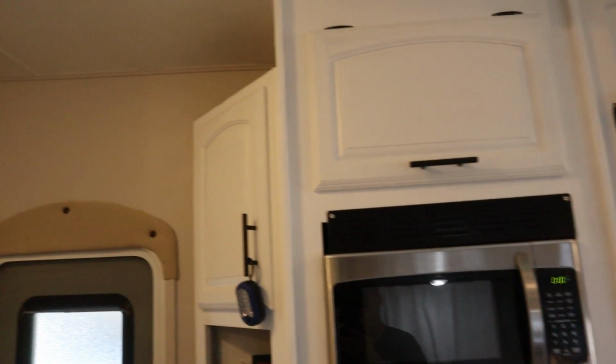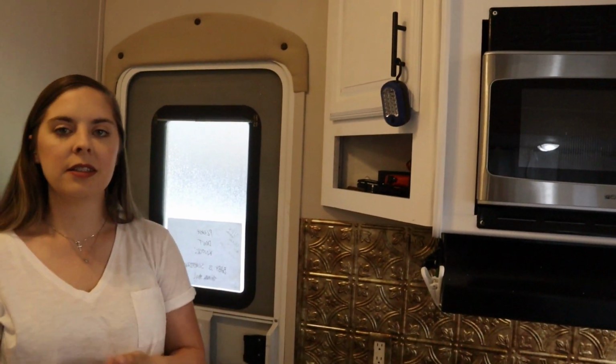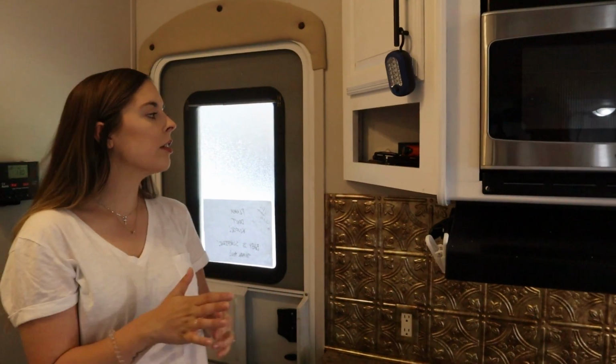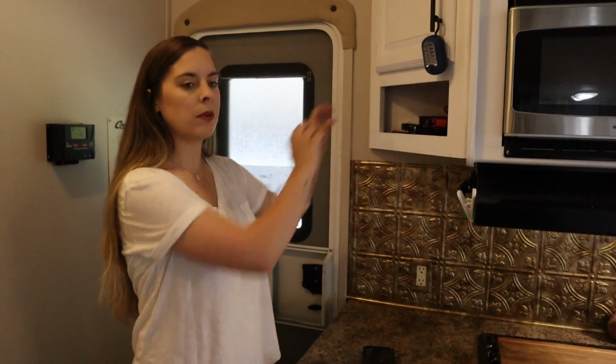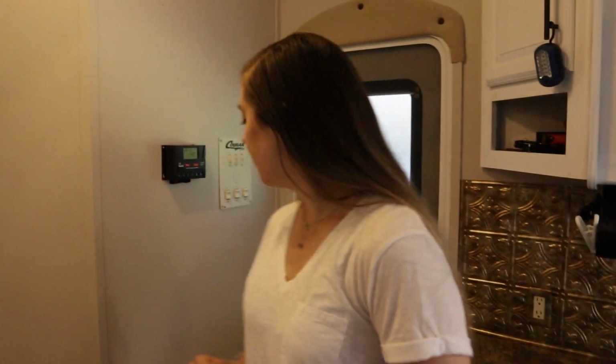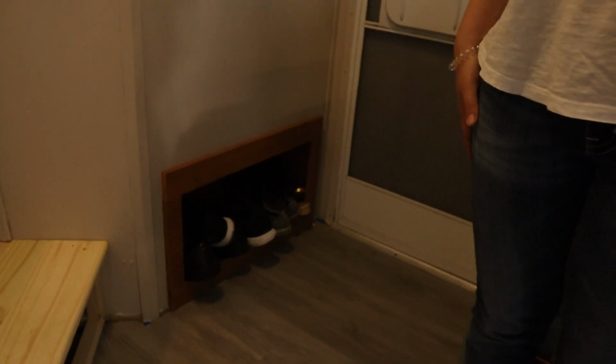And then right when you walk in, we have this little cubby hole. It just has Bella's leash, her collars, keys, just that everyday walk-out-the-door stuff. That's where this spot is. Oh, she's with you. And then we also have some shoe storage down there. This is the stuff we wear pretty much every day. It's not all of our shoes.